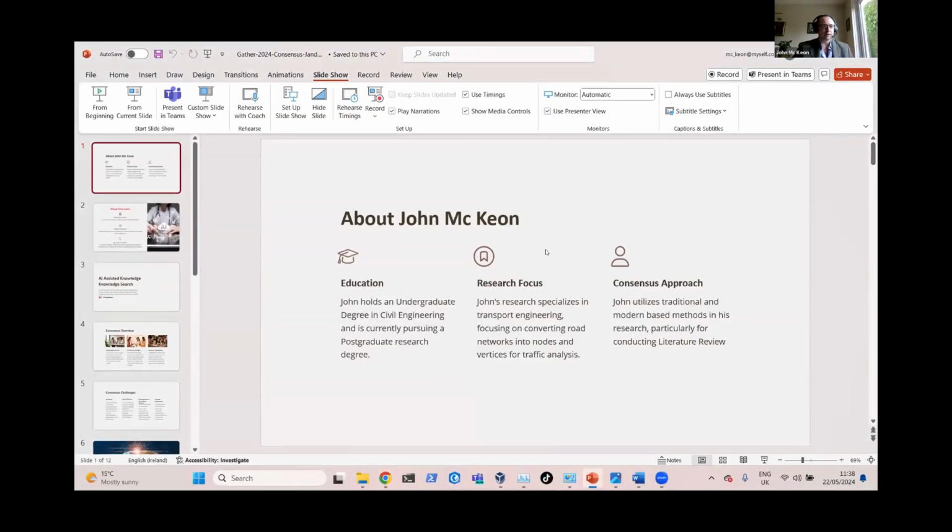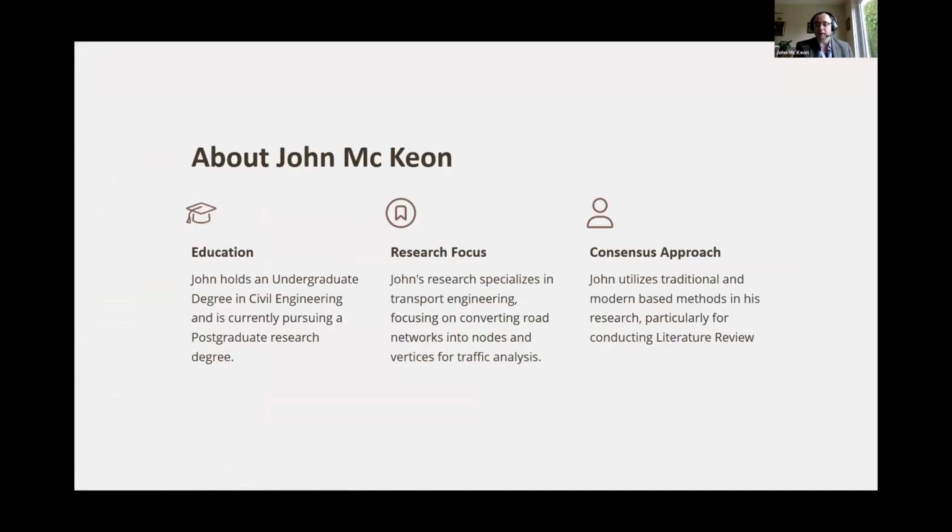There we go. So my name is John McKeown. I have an undergraduate degree in civil engineering. That's my background, but I'm currently studying for an MPhil in the School of Surveying and Construction and Innovation at TU Dublin. My current research focuses on transport engineering, and I'm using machine learning to predict traffic flow. This involves converting road networks into network topology. I hope then to use that topology to conduct traffic analysis.